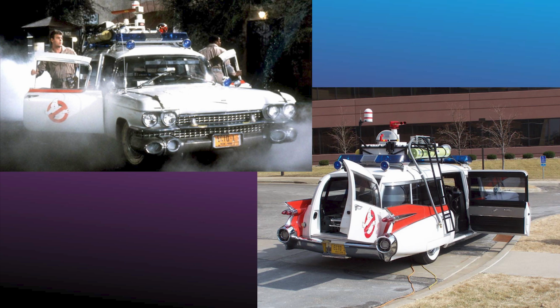Very rare. Yeah, so they actually purchased two for the movies, and only one, the converted one, was primarily used during filming. The secondary was used mostly for early pre-modification scenes, in the movie before they turn it into the Ecto-1, when it just looks like a rundown old vehicle. So that's what that was all about.